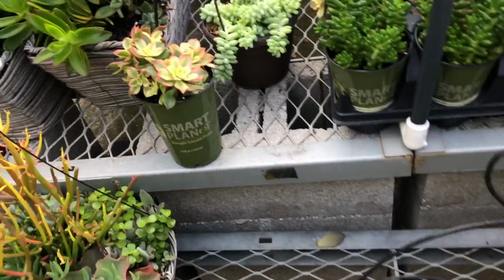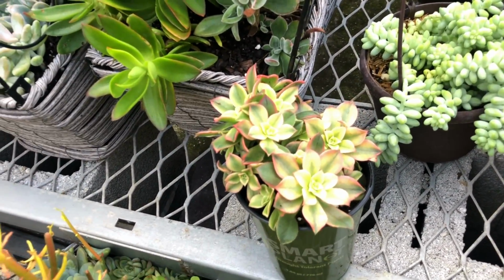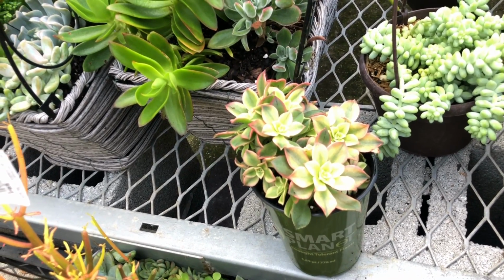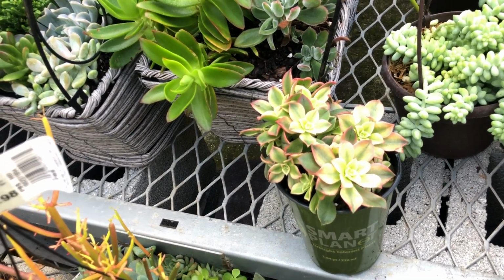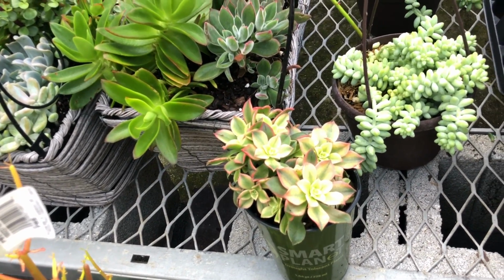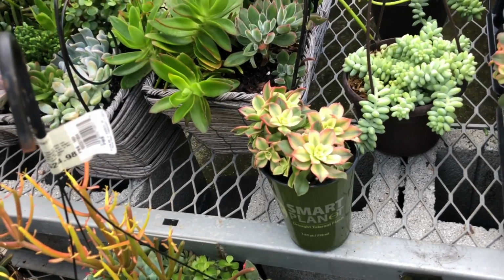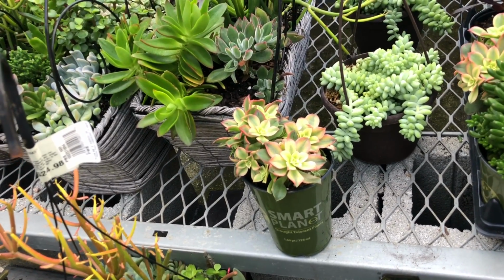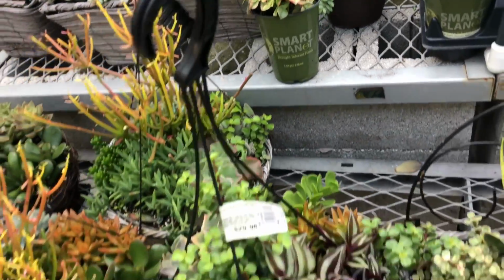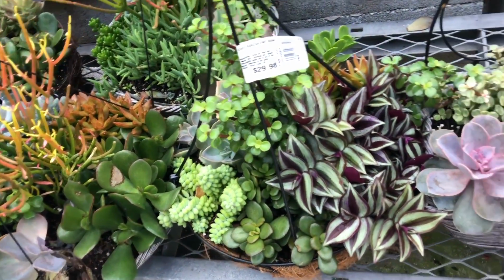I am definitely getting these aeoniums. They don't have any. I haven't done well with aeoniums. The one that I'm doing really good with, I think, is called the Aeonium Lily Pad. That one's been inside the greenhouse and doing well. And then an aeonium that's in one of my arrangements in the shade is also doing very well. So that's gonna stay there.